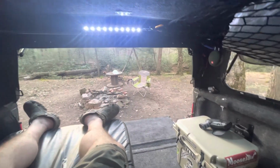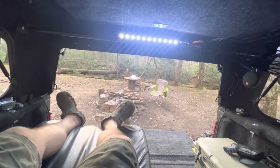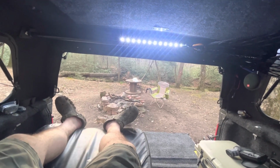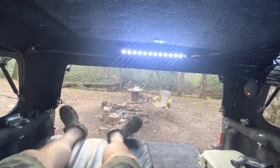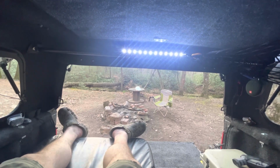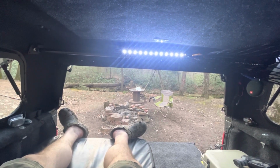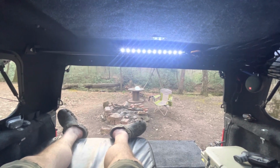We'll find out someday. So this is how much room I have. My feet are right at the end, and I'm 6'6". I think the bed is 6'7". So with the tailgate up, my feet are right against the tailgate. I don't have to scrunch my legs up or anything. Plus I lay on my side a lot and bring my legs up, so it works out really well.